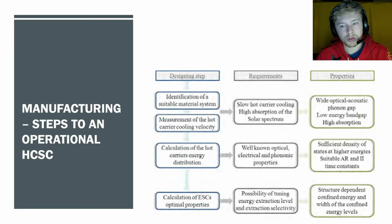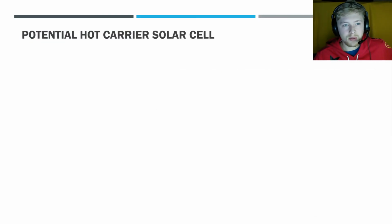Here is a table showing the design steps, requirements, and properties required to create a hot carrier solar cell. So this is how a potential hot carrier solar cell could look like.